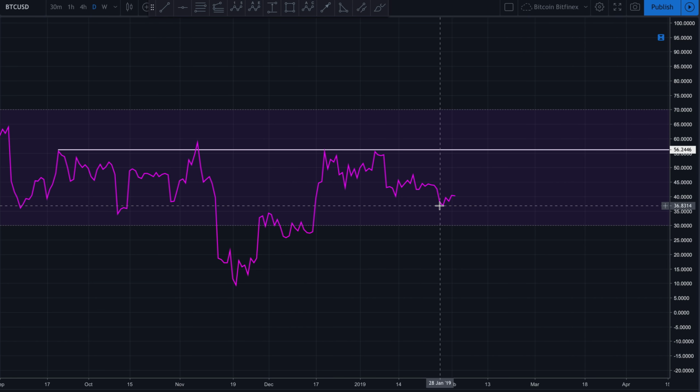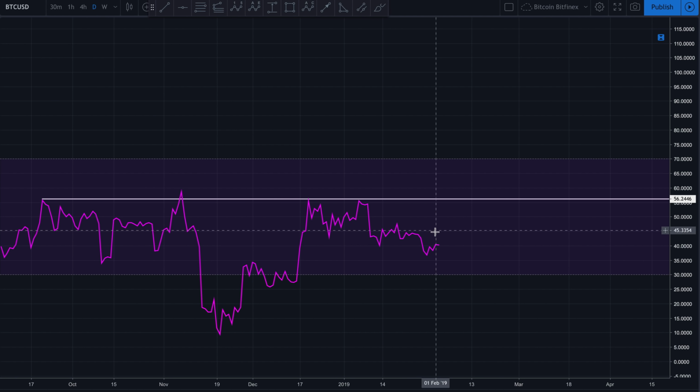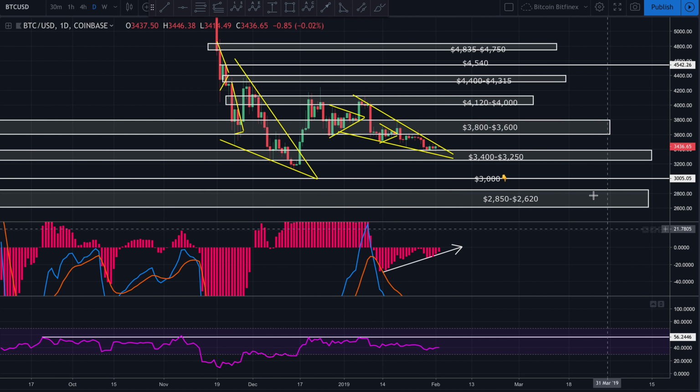Why do I point that out? I point that out because what's going to get my attention is if we can get this daily RSI to break up above 56. If it does break above 56 and starts consolidating, in other words, not just a quick sharp break and right back down, but a nice solid break above 56 with consolidation, at that point, guys, I'll start to get excited. Until then, guys, I do think this is still going to act as a very, very strong resistance. And yes, there is such a thing as resistance on the RSI.